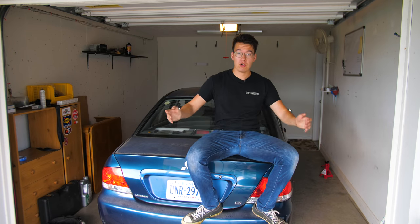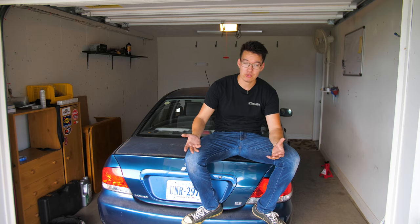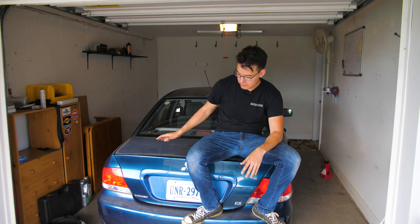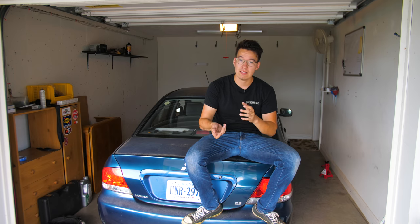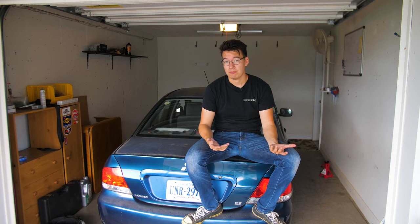So before we go to the track, we need to make sure that our car is actually able to make it to the track. It needs to be mechanically sound, and that's especially important in the case of a car like this that has as many miles as it does, 190,000. So in this car's case, it's got a lot of wheel play up front, which means we're gonna have to change some tie rod ends, and then we're also gonna have to do some very general mechanical maintenance, like an oil change. So let's get to it.